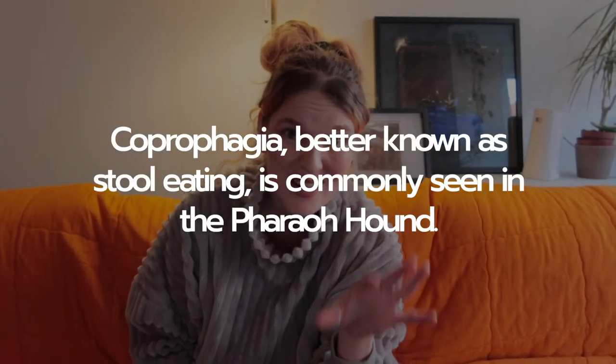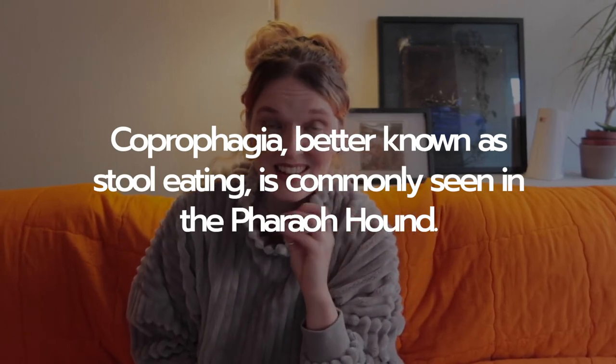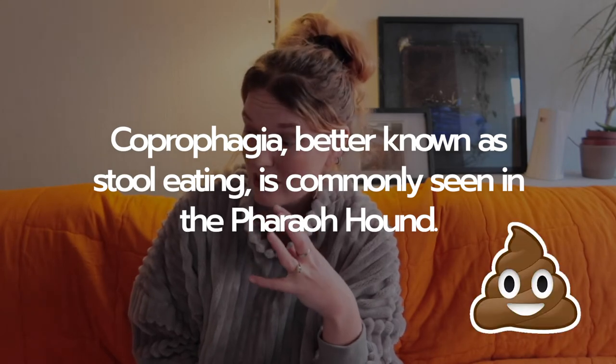Then we have a nasty thing. It says in this Dog Time article that they are stool eaters, which means they basically eat poop.